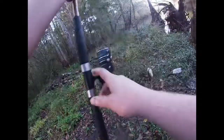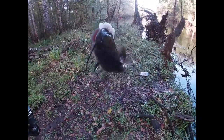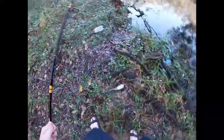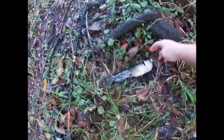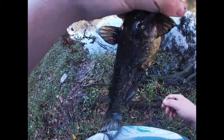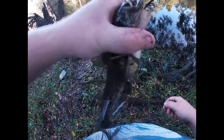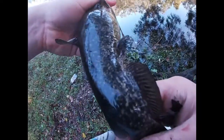Bullhead. Bullhead catfish. That is a beautiful fish. Look at the spots on that guy. Another spotted bullhead. Serious mouth. Beautiful spots. See you there.